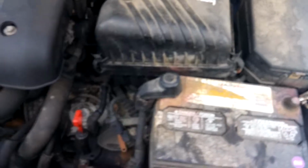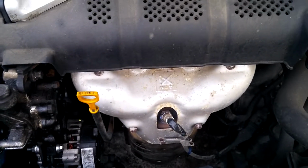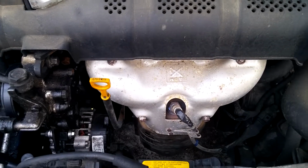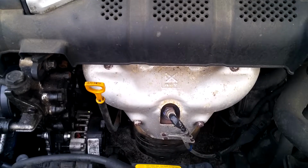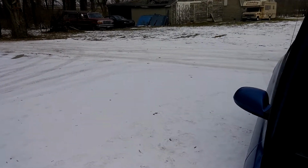So one major thing on this is the exhaust manifold is cracked. It's not bad, but I do want it fixed. I was going to take the exhaust manifold off my black Elantra again, which is down there next to the red truck.